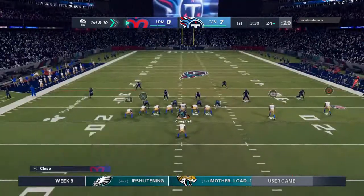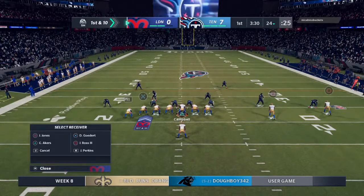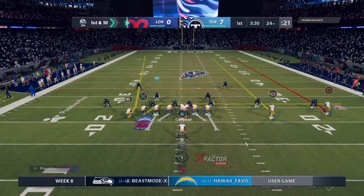The offense now at the line, ready for their next drive. They had the interception last time. It led to the opening touchdown. So now 7-0 the score as they start 1st and 10.